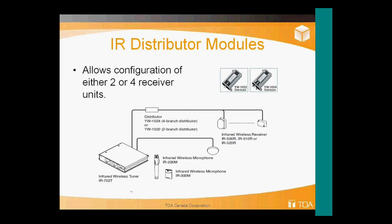So the distribution modules, which are the YW1022 and the YW1024, essentially allow you to add on your multiple units. It does employ the RG59 coax to units. So essentially, when you run this, you can run to each distributor first, your receivers, and then from there to your tuner or distribution module. So this configuration allows you either 2 or 4 receiver units, like the diagram shows below there. You see a distributor 1 channel with either a 4-branch or 2-branch distributor, and then right below that, there's only a single receiver on there, and again, that handles the 2 microphones.